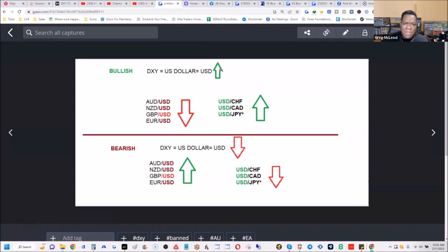So if the dollar is up, then AUD USD is down. NZD USD usually goes down. Pound versus USD goes down, and EUR USD goes down. Again, we have the bullish. If the dollar is uptrending, then dollar Swiss will go up. Dollar CAD usually goes up, and dollar yen usually goes up too. And I put a star because sometimes dollar yen does its own thing and does what it wants to do.